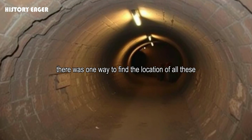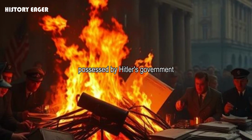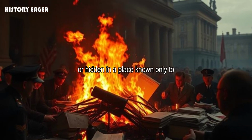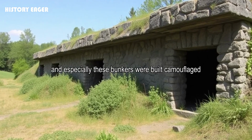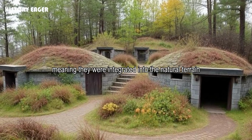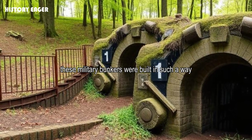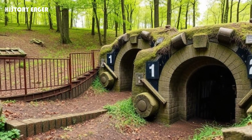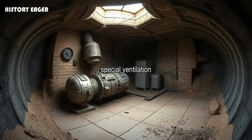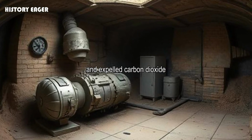There was one way to find the location of all these bunkers and tunnels, and that was the secret documents possessed by Hitler's government. But they were either burned or hidden in a place known only to the one who hid them. And especially these bunkers were built camouflaged, meaning they were integrated into the natural terrain. These military bunkers were built in such a way that no one would know they existed. That is why, after the war, these bunkers remained hidden. Special ventilation systems were created for underground bunkers that brought fresh air inside and expelled carbon dioxide.